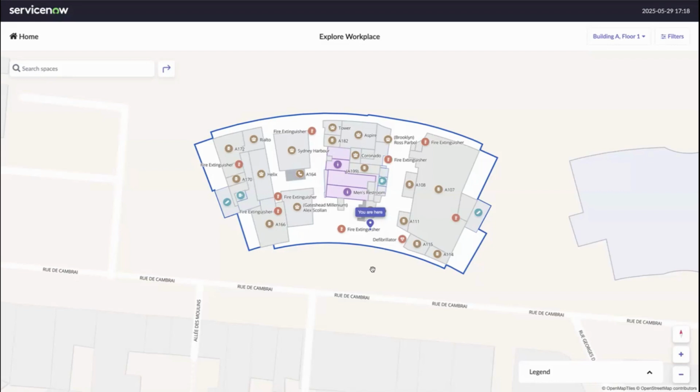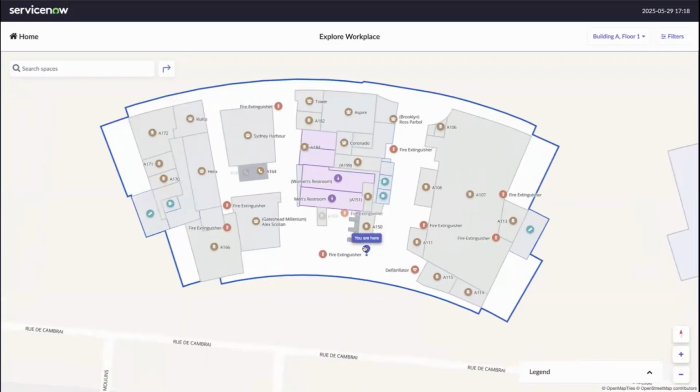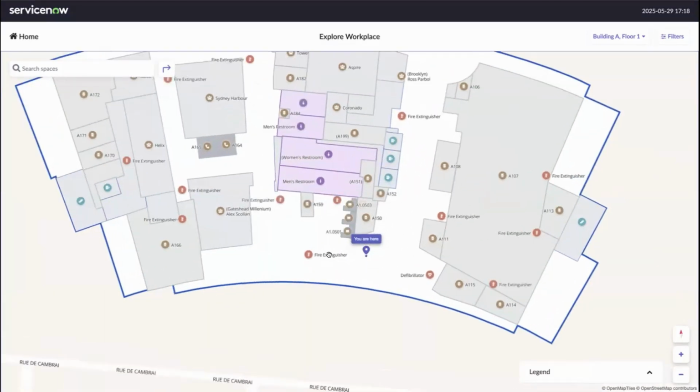Just for the purpose of this, we've enabled everything on this specific kiosk, and I'm going to show you a couple of the capabilities. If you're familiar with the location directory within Workplace Service Delivery, this is a very similar experience as it provides the different capabilities that location directory does. First of all, I can see my kiosk, so it's been located. I know precisely the kiosk is located here.